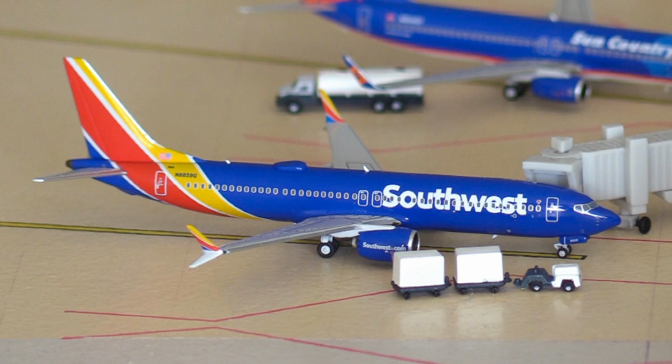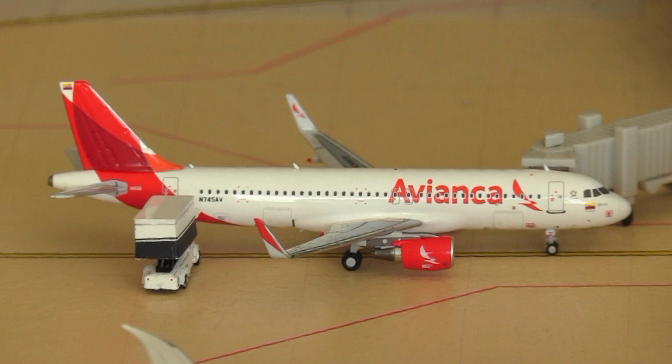And then last but not least, for the domestic traffic here at Washington Dulles, here we have this Southwest Boeing 737 MAX 8. This aircraft is going to be heading out to Phoenix in Arizona, which is the new route for Southwest out of Washington Dulles. After that, here we have this Avianca Airbus A320. This aircraft is going to be heading out to Bogota in Colombia.